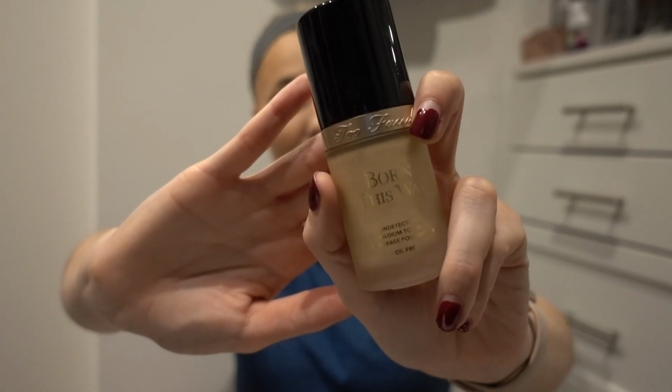This is the Too Faced Born This Way foundation, and this is my tan shade, if you will. It's in the shade Ivory, which is hilarious that Ivory is my tan shade. So I brought that foundation. That's what I wear pretty much every day.